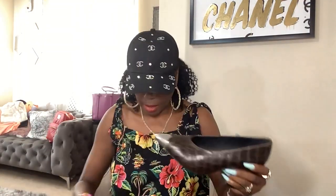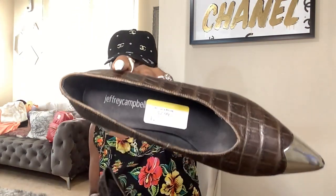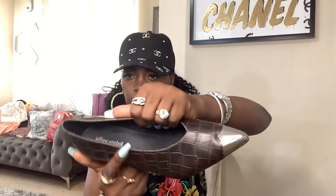So I think the suggested retail price on this one was, I saw this on Poshmark and somebody was selling it for $150. But I would think they run for maybe $5.99 or $4.99. So yeah, I got this at Goodwill for $7.99 and 25% off. Yes, Jeffrey Campbell. You guys see that? Yeah.